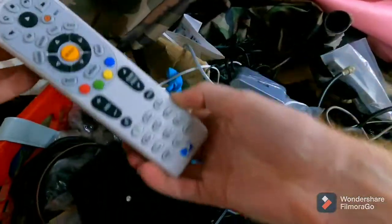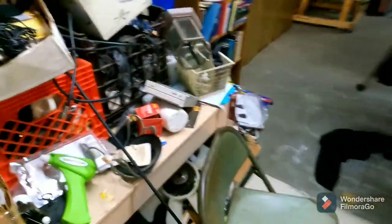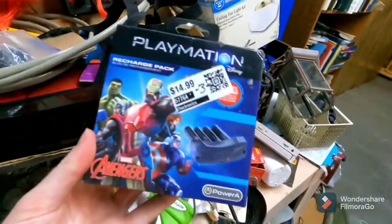Here I find some more electronics. I see some remotes. Some remotes can be good money. If they have the little screen on them, like the LCD screen, those can be pretty valuable. So that's what I was looking for there, a remote that might have had some value to it. I look at that little Playmation thing, it's not going to be worth more than what the price was on it, which was like a dirt cheap price, I think.